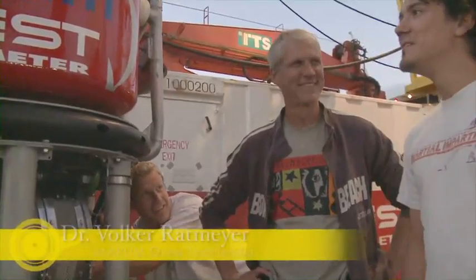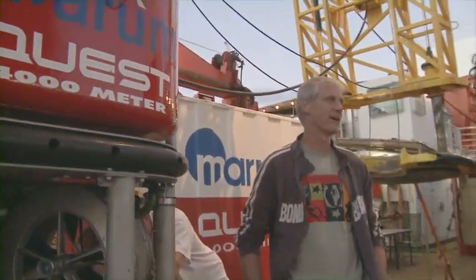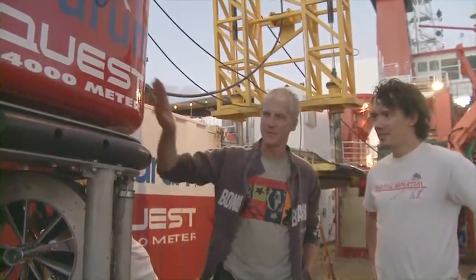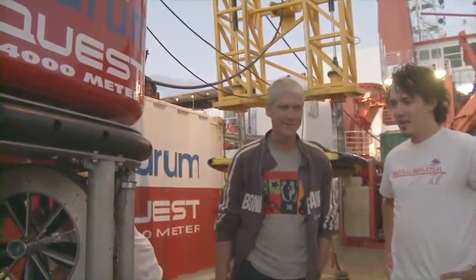So here we are at the aft end of Quest. Quest is a 4,000 meter depth rated remotely operated vehicle, or ROV as we call it. And it is essentially our eyes and our hands on the seafloor to do our work down there. You can see at the aft end of Quest the propellers or thrusters that are used to move Quest around, which Mikhail is working on at the back.